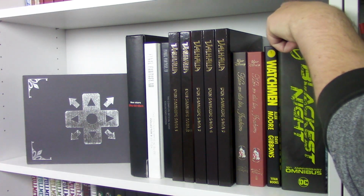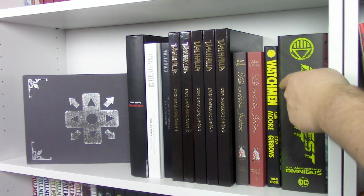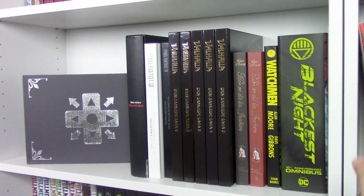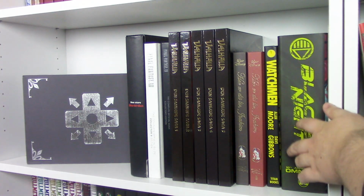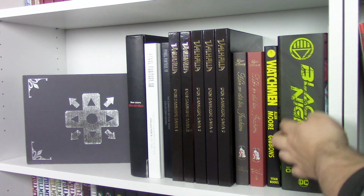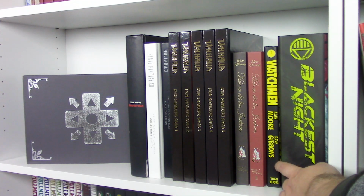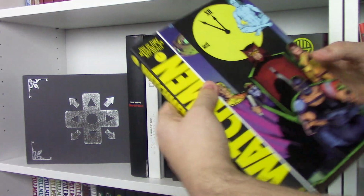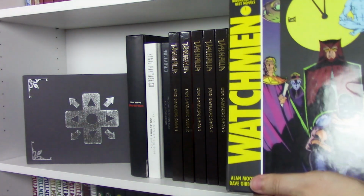I have a hardcover deluxe edition, I think, of Watchmen. I bought it actually in Forbidden Planet over in London, and I have always enjoyed Watchmen the movie. I know it has its flaws, but I still enjoy it. I always wanted to read the source material. Again, it's by the legendary Alan Moore, and it has been drawn by Dave Gibbons. So I saw this over in Forbidden Planet. I bought it. It is great.